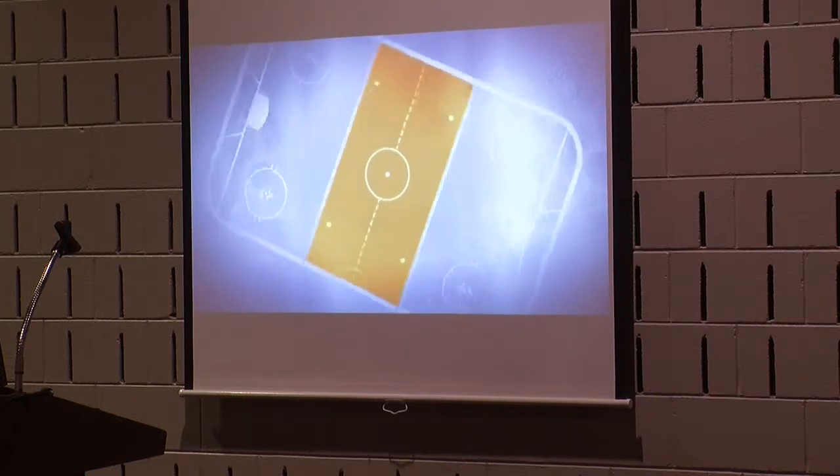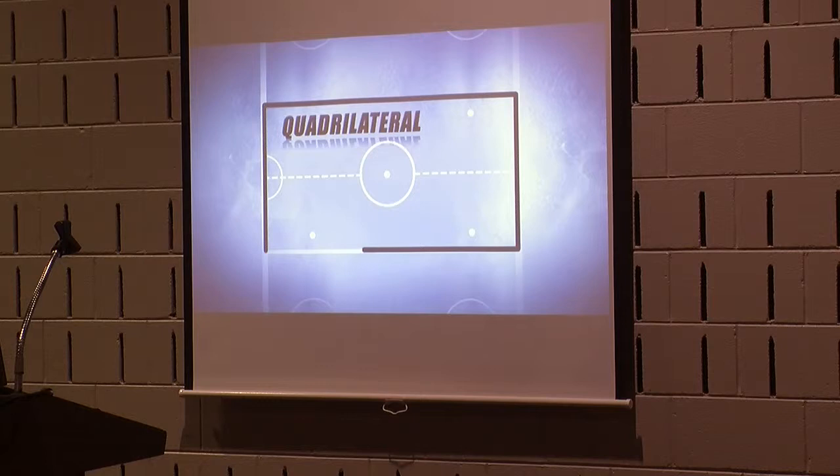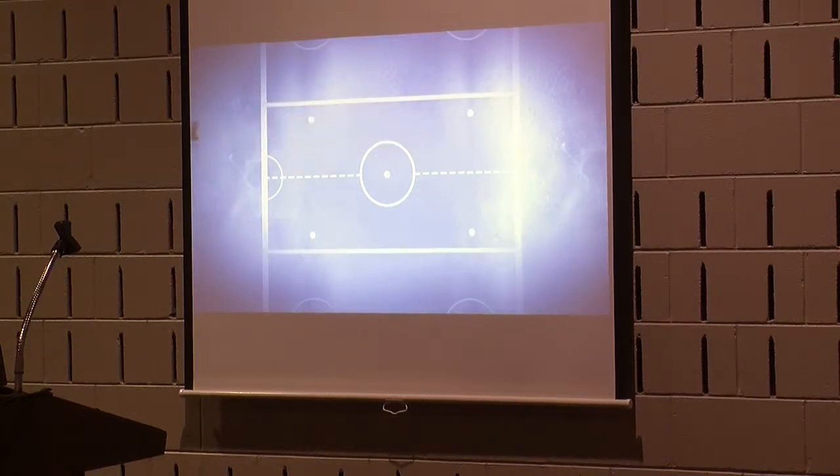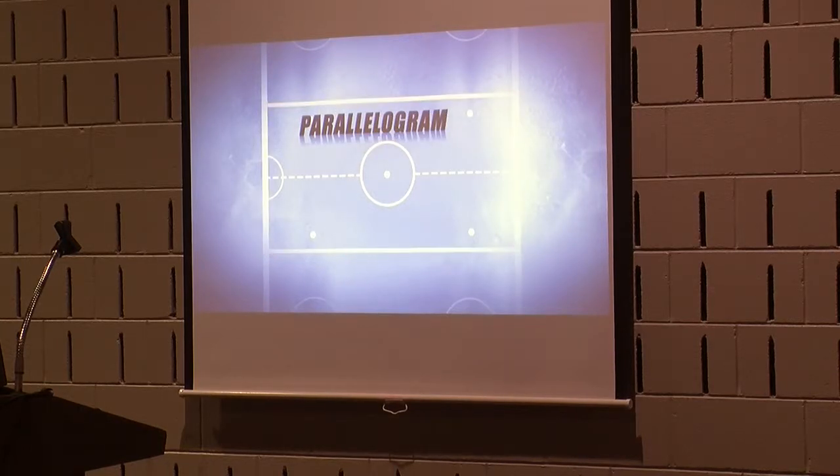The neutral zone is another common geometric shape, a quadrilateral or four-sided shape. Since it has two pair of parallel sides, it's also a parallelogram. And since the sides are at right angles, more on that later, it's a rectangle.